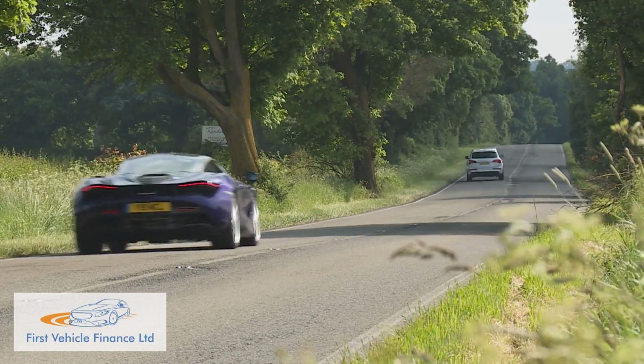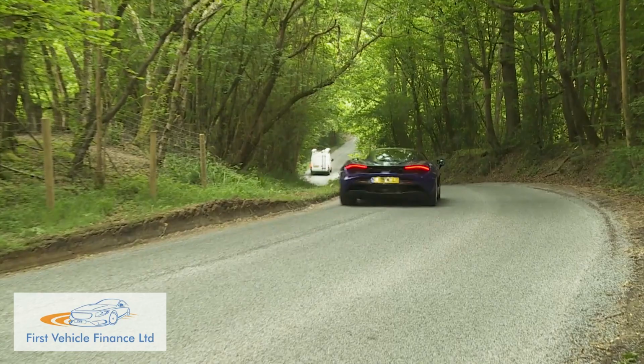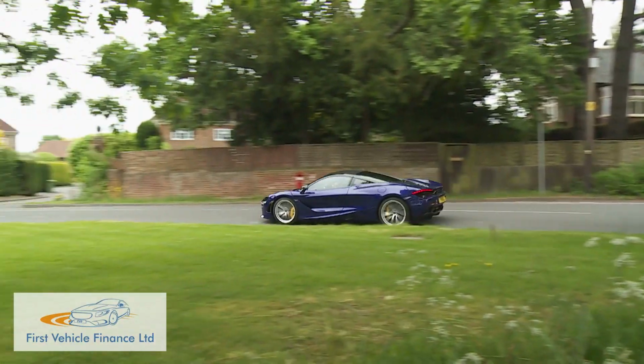Running costs won't be for the faint-hearted though. Now in theory you can eke a combined fuel consumption figure of 26.6 miles per gallon out of this car. In practice, well, forget it. And the same goes for the 249 grams per kilometre CO2 rating.